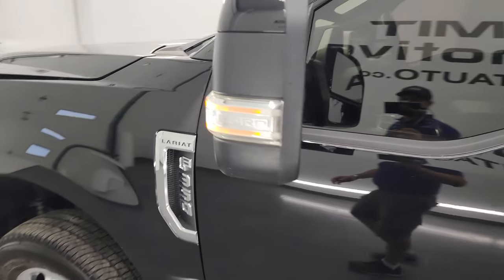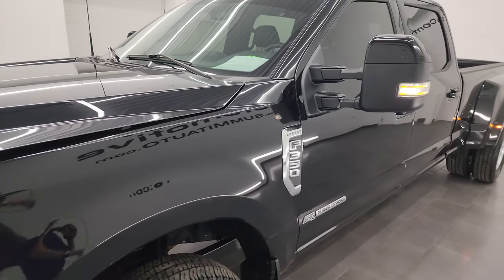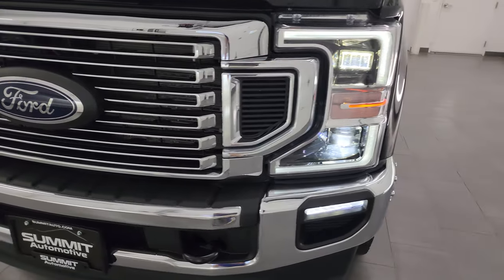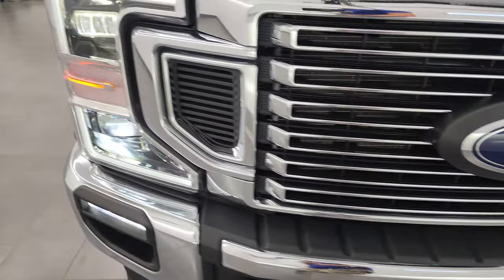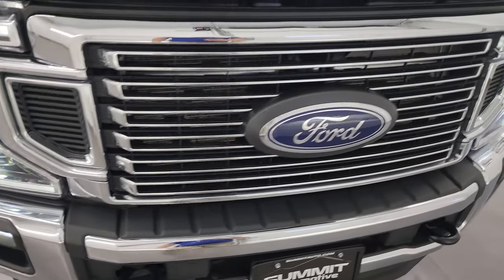And hopefully from this HD video, you'll be able to tell just how clean this truck is all the way around. There's those LED side lights. The front headlights are very bright and in nice shape, working nicely. Fog lights are very bright as well.